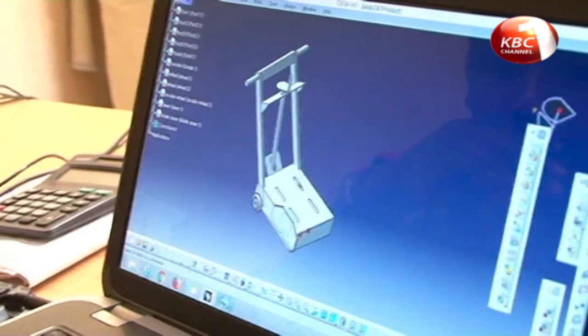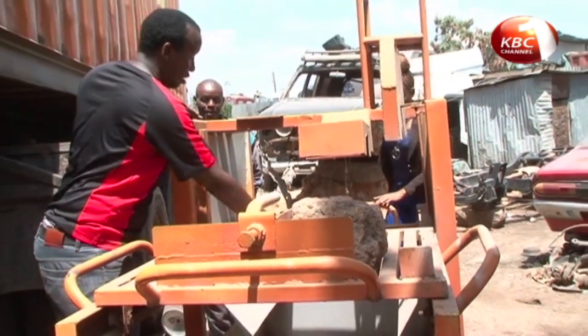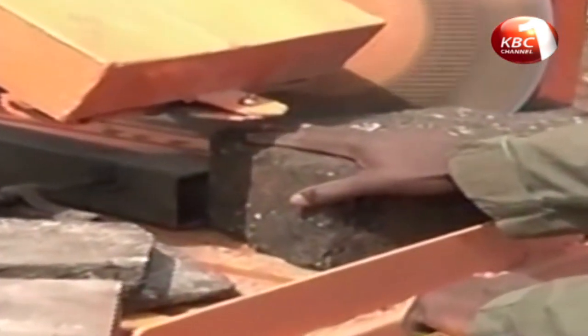Coming up with the very first machine was, however, not a walk in the park. So how does the stone cutting machine work? The machine, you just get stones from the ground, feed them, just place them on the table. The machine runs on a 13 horsepower engine, and it uses a 24-inch blade. But the new machine that I have is adjustable. The specification is that you can use a blade of 24, 16, 14, and you can do angles. So you just feed stones and then you just cut them.